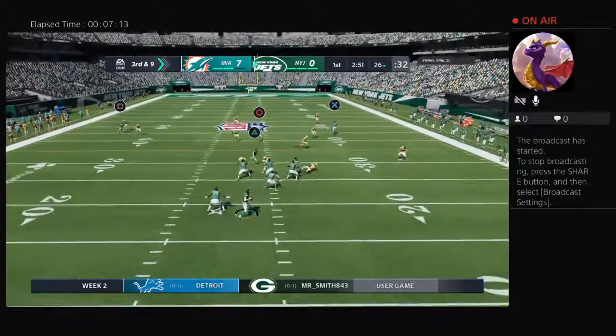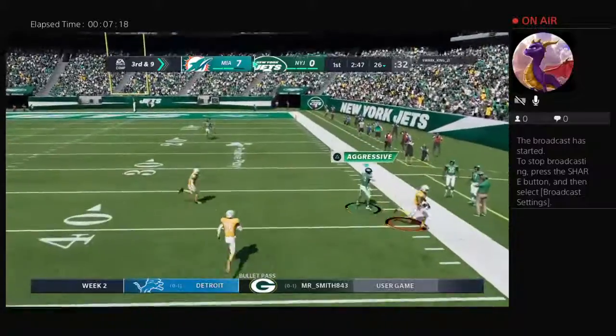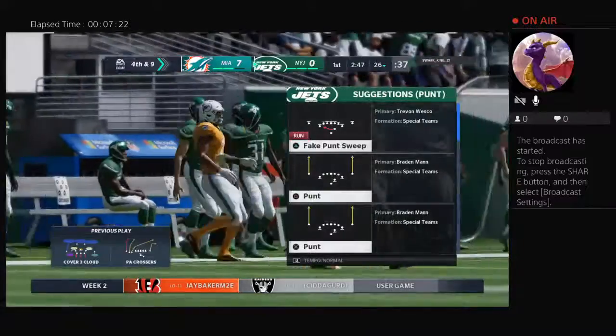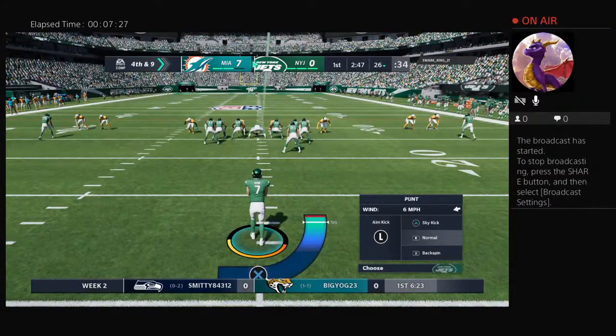They'll fake the handoff. Now Darnold, he's going to fire this thing deep right sideline. And that is incomplete. A deep ball down that right sideline, and he made sure that he put it where either his guy was going to catch it or no one was.